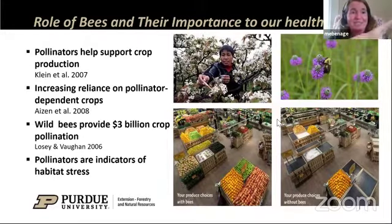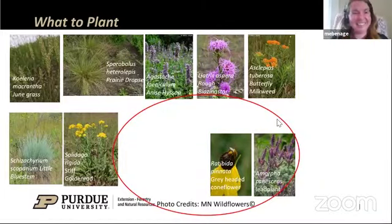Here, I'm going to make my gesture. That's my slide advance gesture. Okay, you might have to click here so that some of these other plants show up. I don't know what was going on.